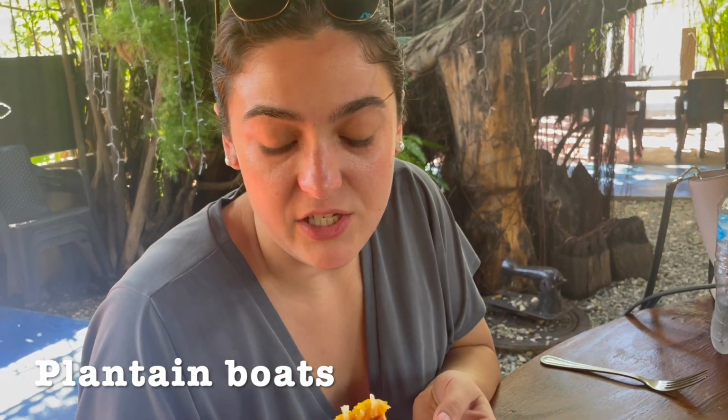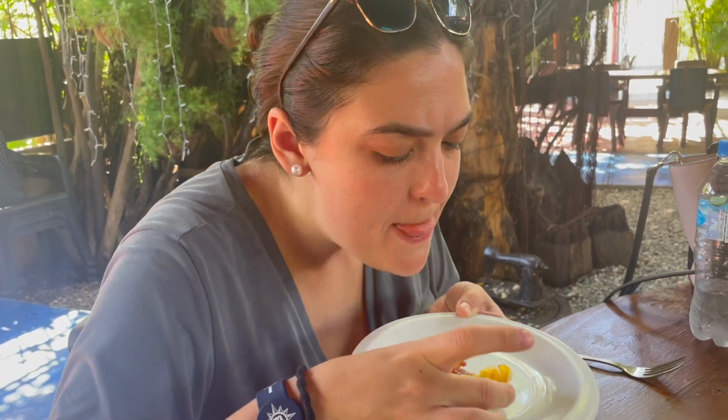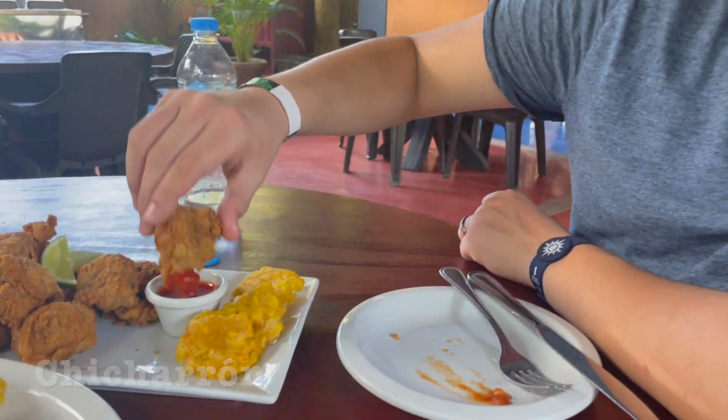Cheese and chorizo plantain boat. My favorite thing so far. So I have a chicharron, fried pork rinds, and I'm going to dip it in this wonderful sweet chili sauce. How many stars? 5.